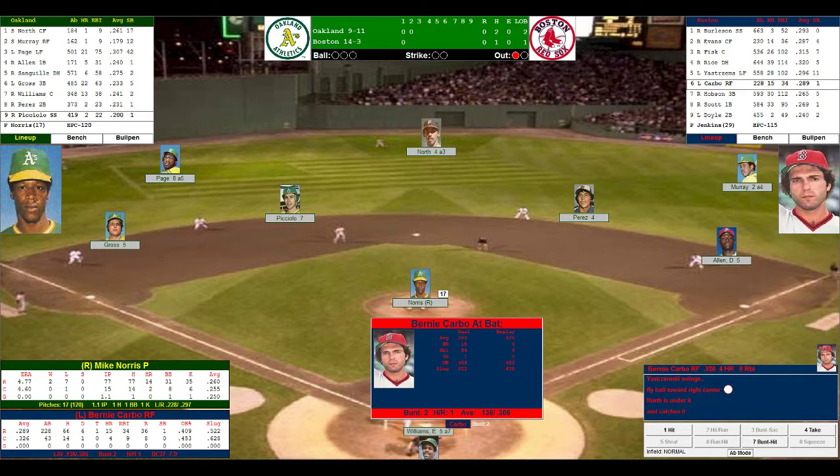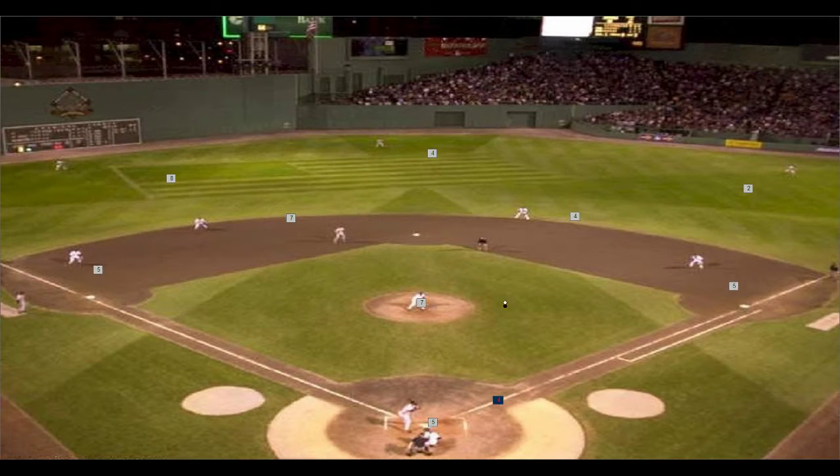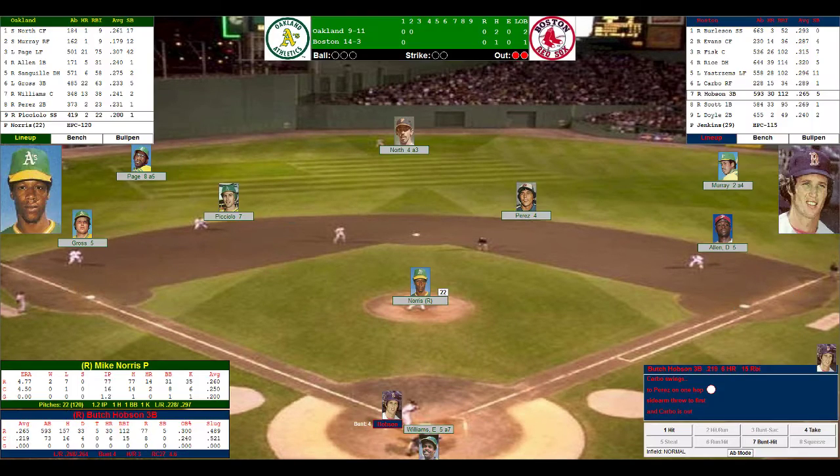In actuality, he hit .289, 15 home runs, and 34 RBIs. He hit .306 off right-handed pitching. In 1977, Carbo to swing away. Here's the pitch to Bernie, and he grounds a hard ball to second, and he's out. Perez to Allen. 2 away.